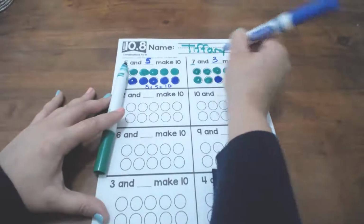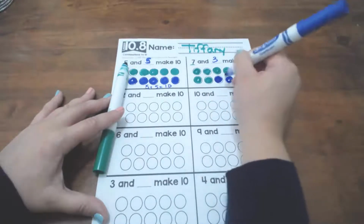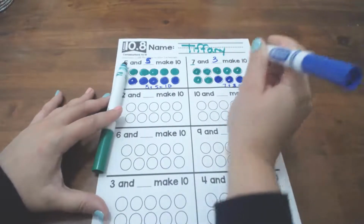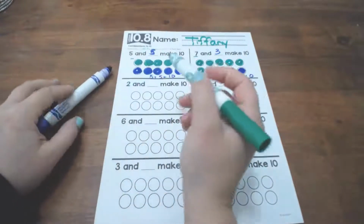Good. So 7 and 3 make 10. I'm also going to write that as a number sentence: 7 plus 3 equals 10. All right, let's do one more right here. Let's see. What's this first number?